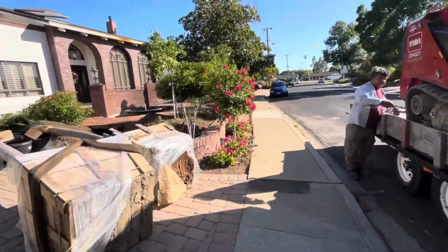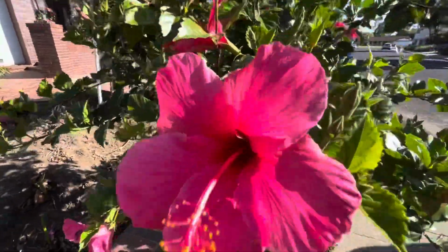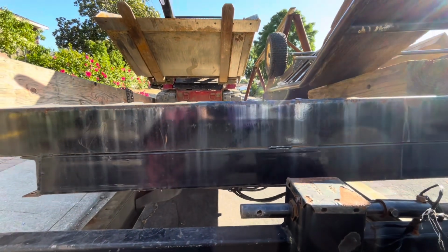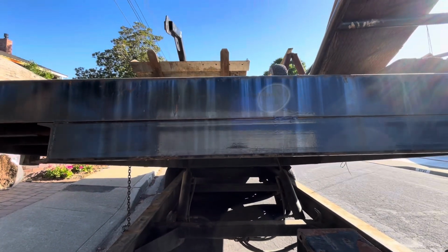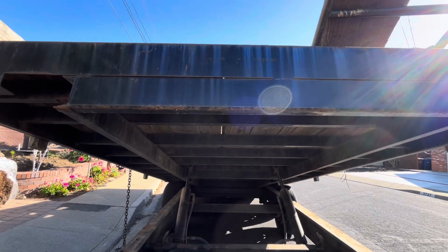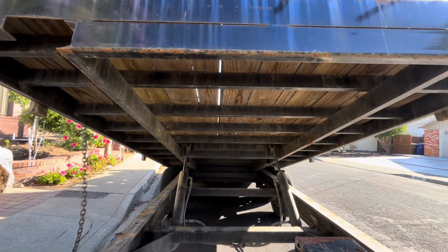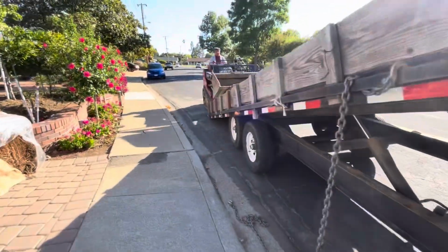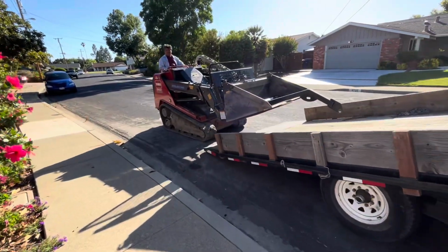And those are the beautiful hibiscus in John's garden. And there goes Jorge. We're ready to go.